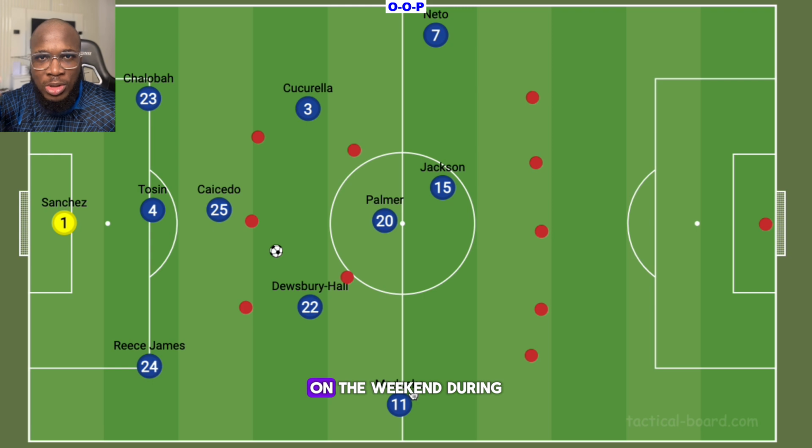Then during the weekend, we'll be facing Manchester City, and I would want to see how Enzo Maresca lines up for that particular game.